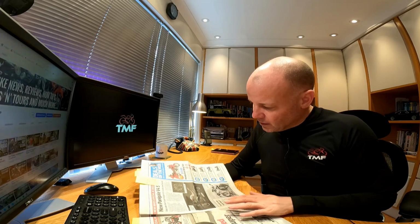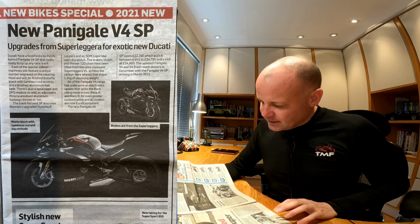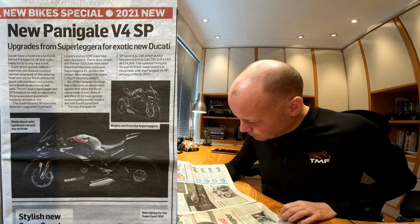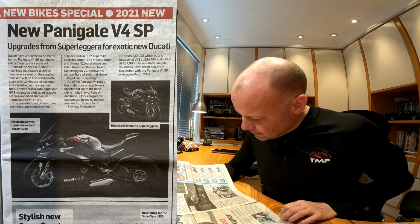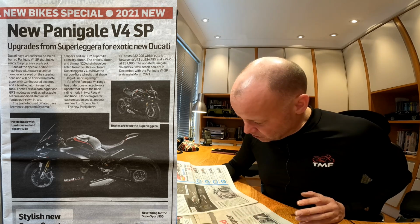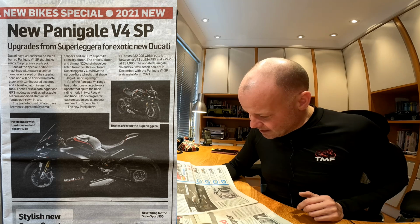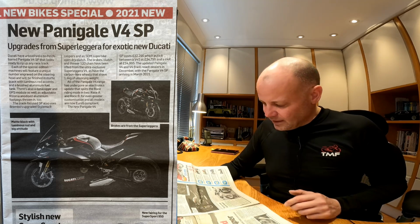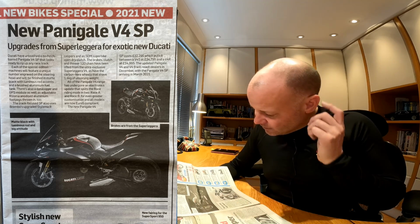New Panigale as well. Couldn't pass up this page without looking at this. The new Panigale V4 SP. This is upgrades from the Superleggera on the exotic new Ducati. Incredible bit of kit. If you want the new Panigale V4 SP, it'll cost you £32,295. So not for the faint-hearted, but it is a special edition with this lovely paint job on it as well. But yeah, if you see one of those, then yeah, nice. It's basically pimped up for the racetrack. Not a bike you're going to see many of, I suggest, at 32 grand.